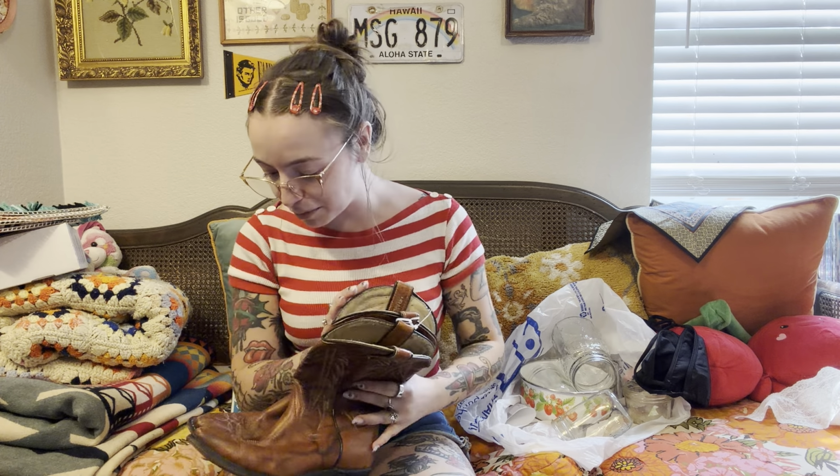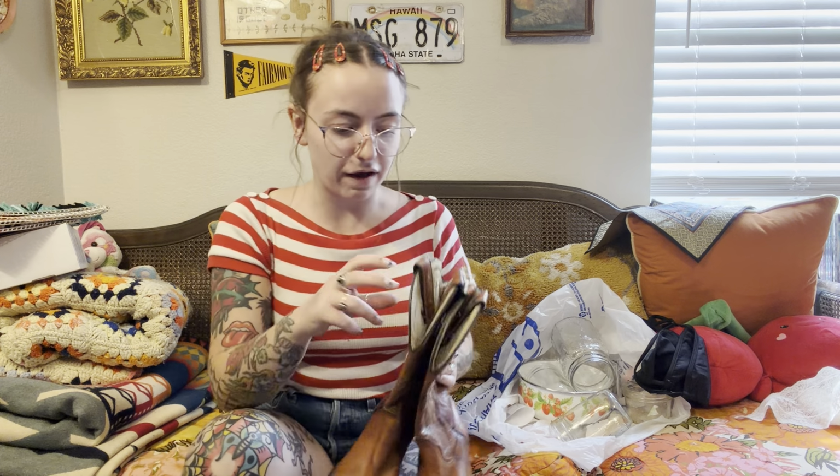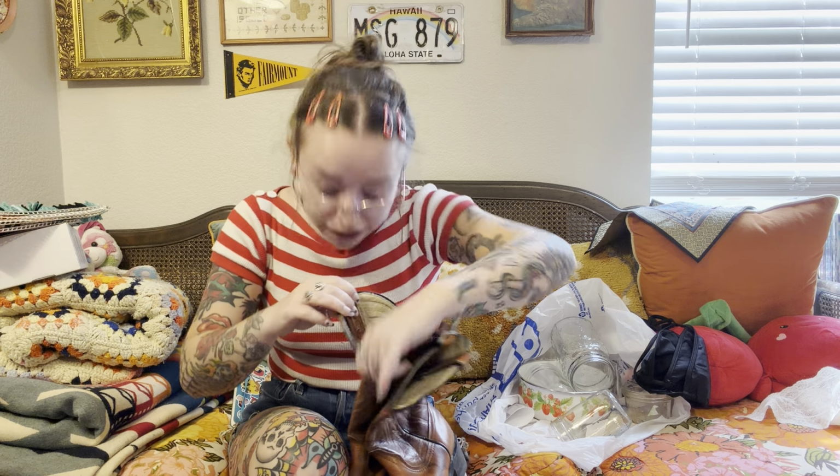Okay, next is the shoes. All of these shoes will be going on my Depop because unfortunately none of them are my size. First thing, I got these cowboy boots. Oh my god, they're Wrangler brand cowboy boots. I kind of hope that these are my size. They might be my size. I might be keeping these. There's no size on the bottom, and in the store I need to get a flashlight and get in here to read the size. It does say 6.5.